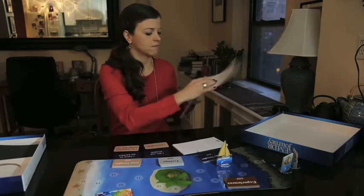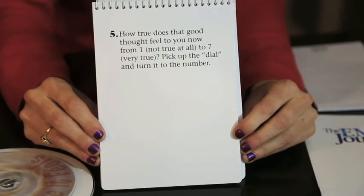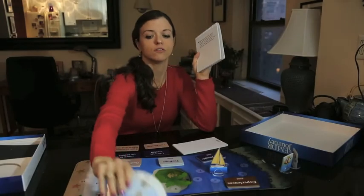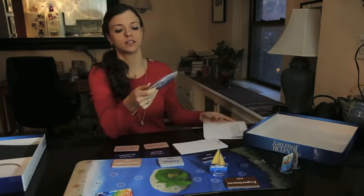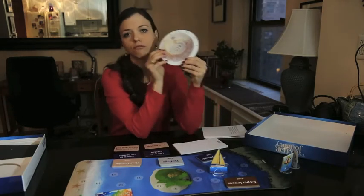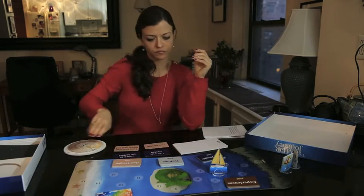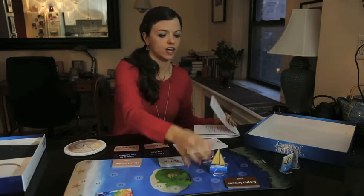We move on to step 5. How true does that good thought feel to you now? From 1, not true at all, to 7, very true. Pick up the dial and turn it to the number. So that's where our VOC comes in. The client picks up the dial and maybe they say a 3, feels a 3. So then they can keep that in front of them. Then we move on to 6.